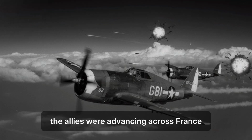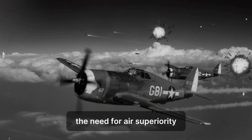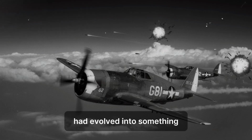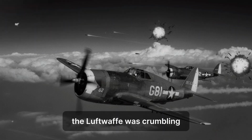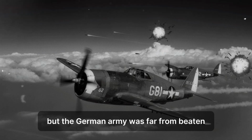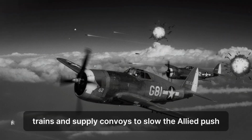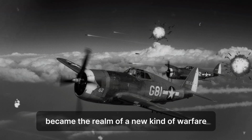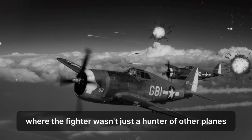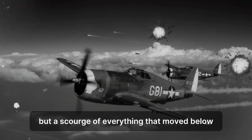The Allies were advancing across France, closing in on Germany, and the need for air superiority had evolved into something even more critical: air dominance over the battlefield itself. The Luftwaffe was crumbling, but the German army was far from beaten. It fought fiercely, using its tanks, trains, and supply convoys to slow the Allied push. The sky above those battlefields became the realm of a new kind of warfare, one where the fighter wasn't just a hunter of other planes, but a scourge of everything that moved below.